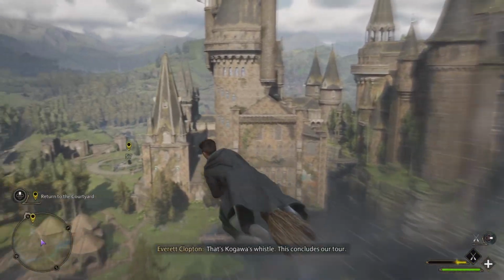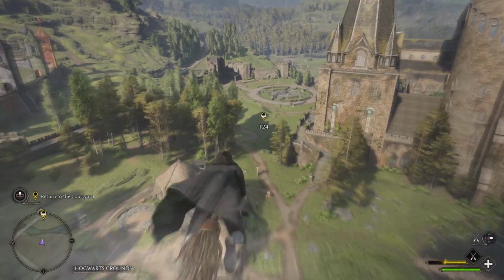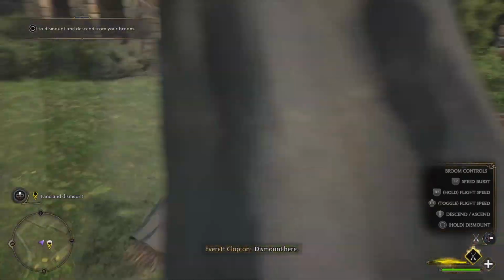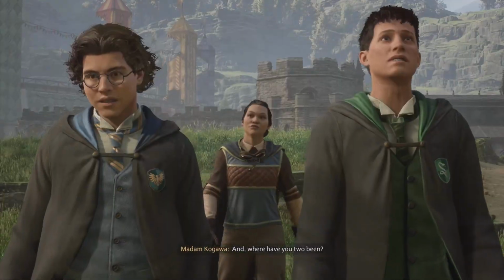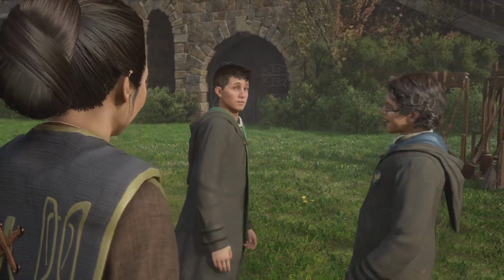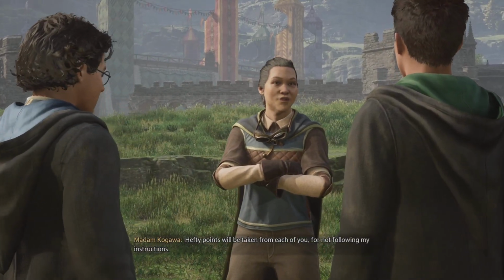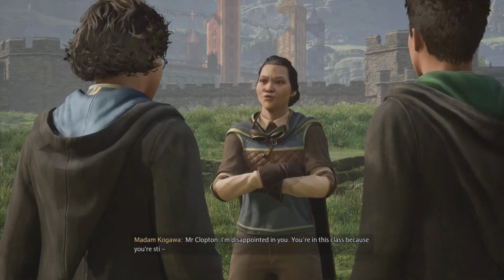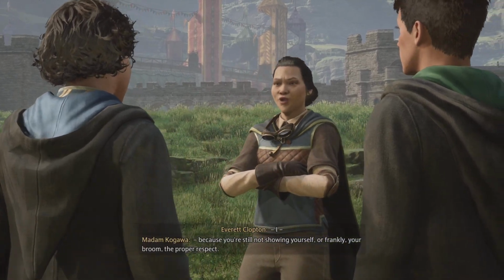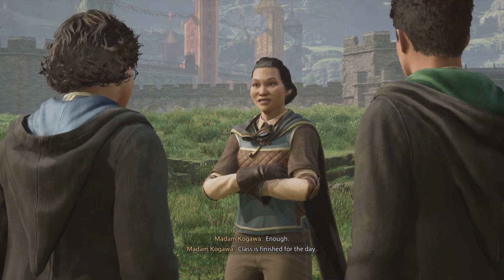That's Kagawa's whistle. This concludes our tour. Let's hurry back. Dismount here. And where have you two been? Oh, hello, Professor. We were trying to get a bit of extra practice in. Hefty points will be taken from each of you for not following my instructions. Mr. Clopton, I'm disappointed in you. You're in this class because you're still not showing yourself, or frankly, your broom the proper respect. But, Professor... Enough. Class is finished for the day.